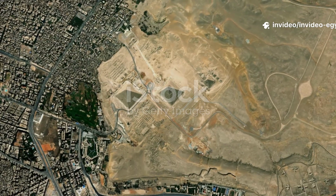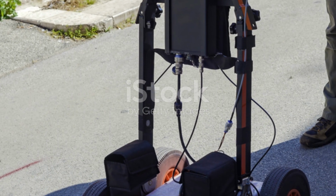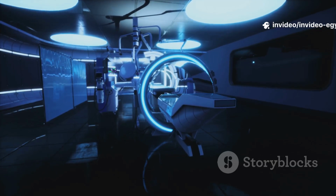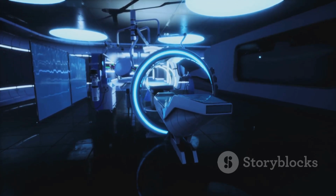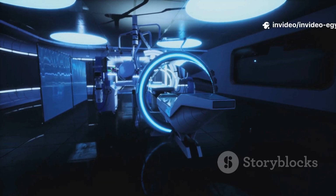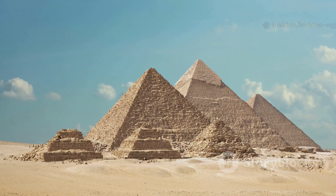We're using satellite imagery to spot undiscovered settlements from space, ground-penetrating radar to map what lies beneath the sand without digging, and cosmic ray muons to peer through solid stone. Every new tool gives us a new way to ask questions, a new angle from which to tackle these ancient riddles. The search is more sophisticated, more precise, and more exciting than ever before.